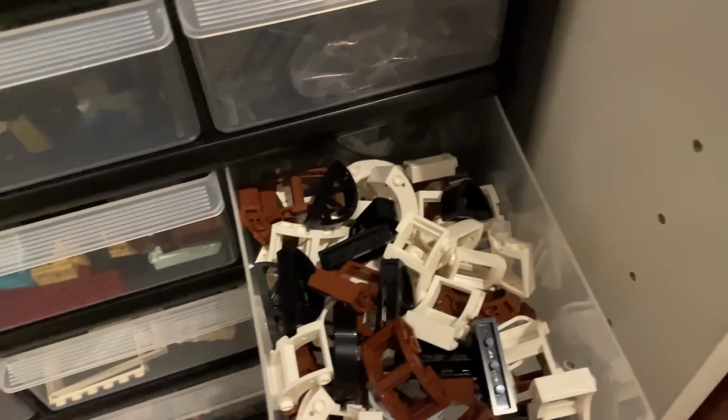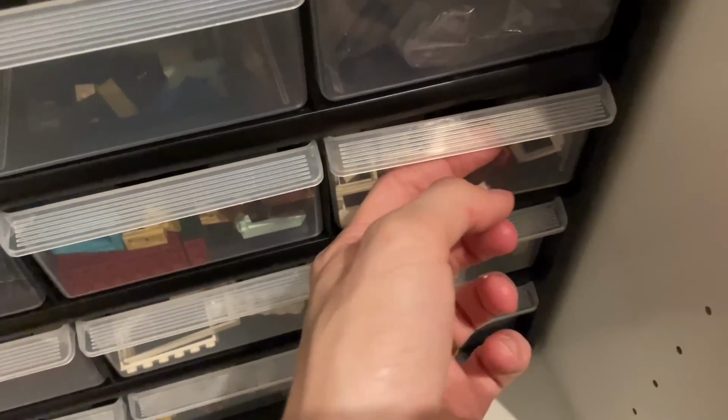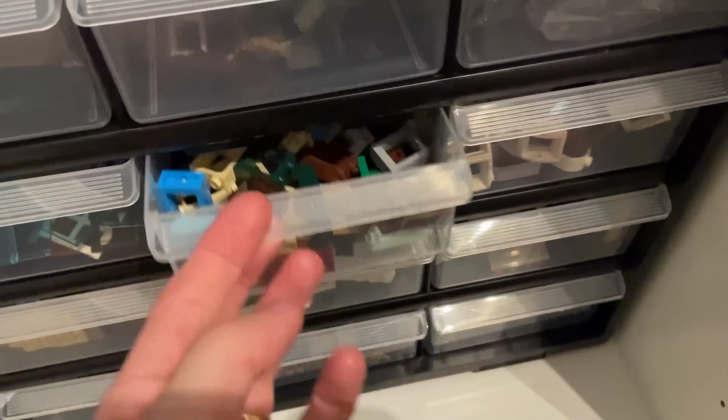I'm hoping to get some dividers for the drawers, because occasionally I think that would make the sorting easier. That would definitely make this look prettier, but even this is much better. But so much more potential.